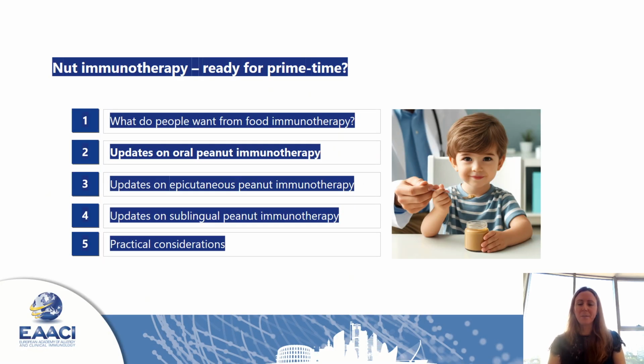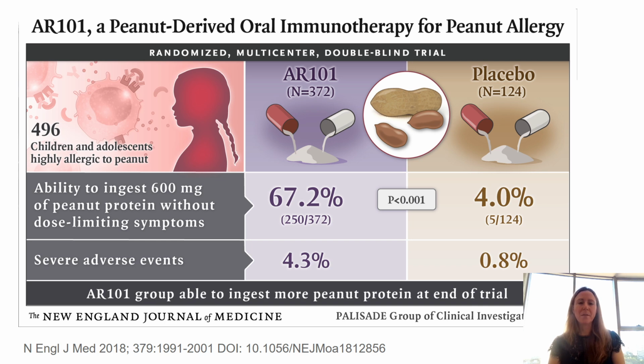So in terms of oral peanut immunotherapy, we've all seen the marvelous work that was done to enable licensing of the Palisade peanut oral immunotherapy, which was published now in 2018 and showed that in highly allergic children and adolescents with peanut allergy, on the children that were on treatment, 67% of them were able to tolerate 600 milligrams of peanut protein without dose-limiting symptoms versus 4% only in the placebo arm. However, there were severe adverse events, 4.3% in the intervention arm and only 0.8% in the control arm.